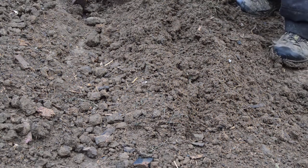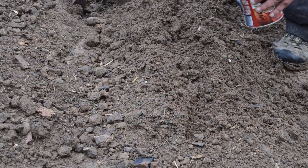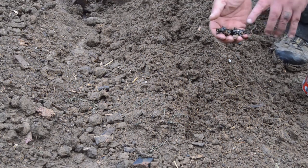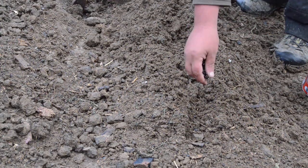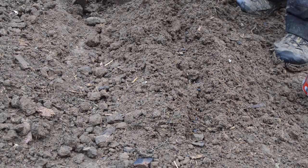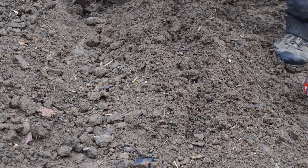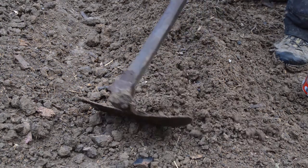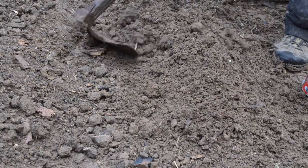And then what I've got here are seeds that have been soaked. So as you can see, they've started to germinate already. And then we just sprinkle them in, paying no regards for spacing, and I employ a survival of the fittest approach. And then once they're in, just cover them over.